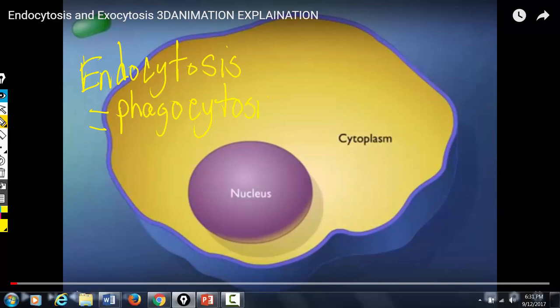That's a terrible color. Why didn't somebody yell at me? Can you see it? Not really, right? I can't see it on my screen.